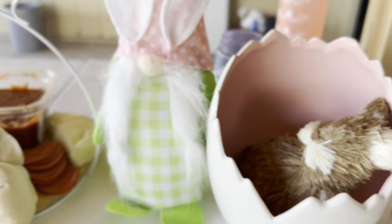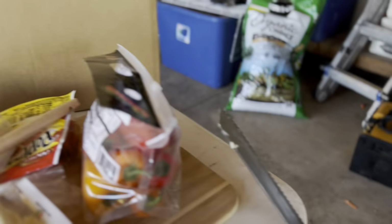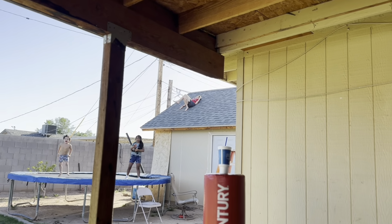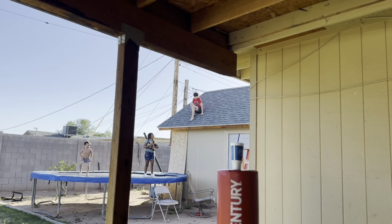Okay, so we got the setup going, all the pizza doughs, some mozzarella. What the? Give this to me right now. Anyways, and my child's up there on the roof being crazy. Okay, ready?